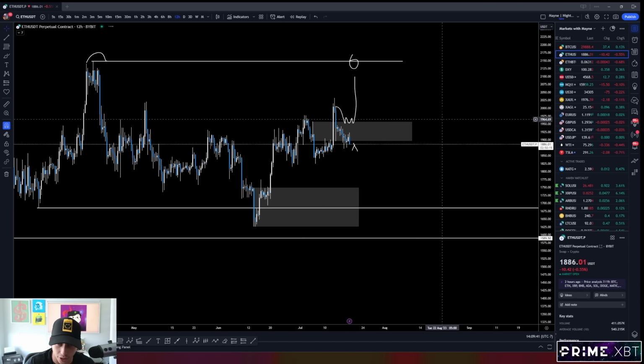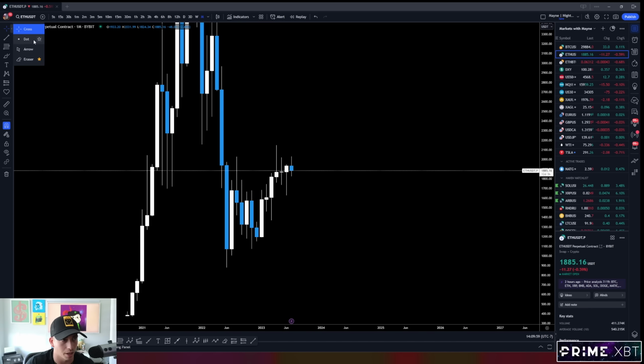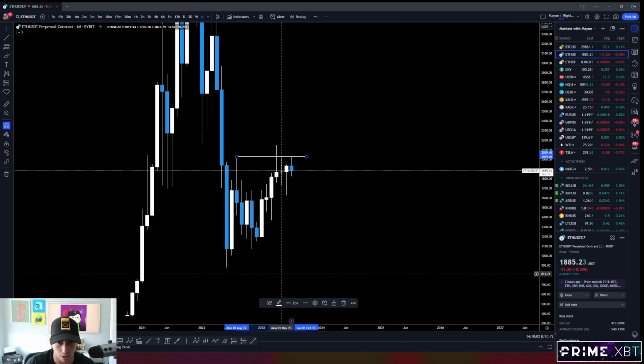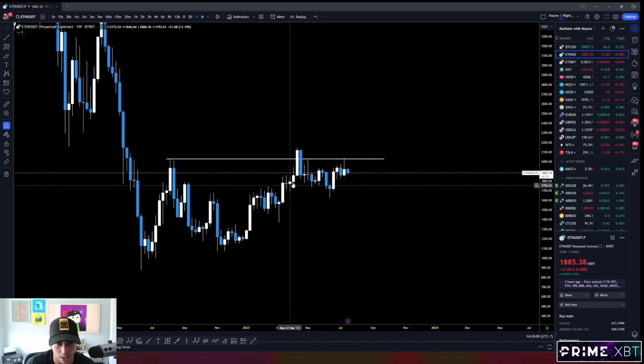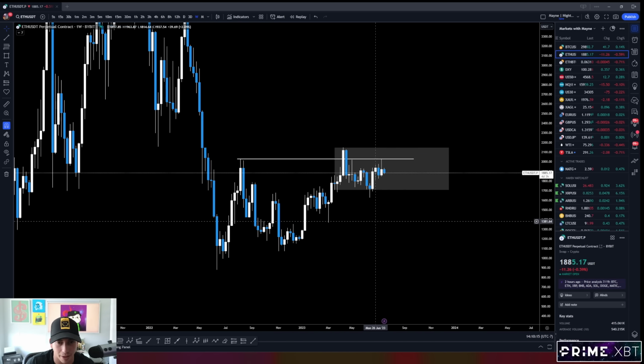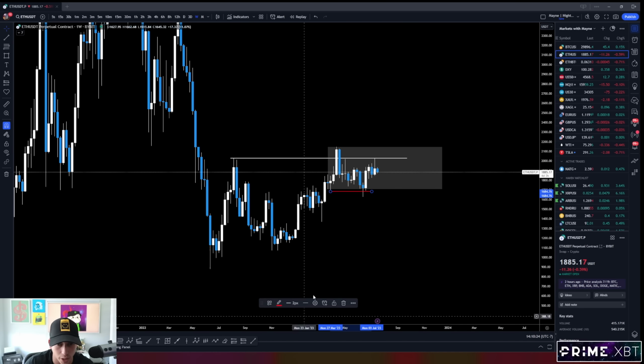Okay, so Ethereum, in my opinion, looks a little bit worse than Bitcoin, but we have a big monthly sweep here, big monthly sweep up here. Go down to the weekly, and we're within this weekly breaker. As much as we have that monthly SFP, it's not enough to short yet because we do not have that weekly market structure break.